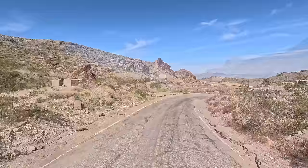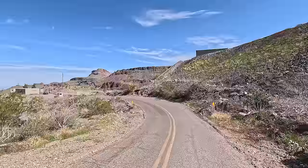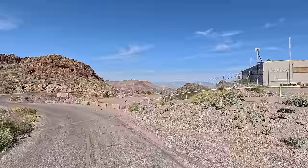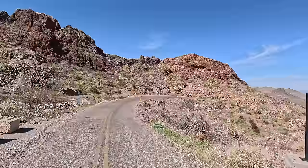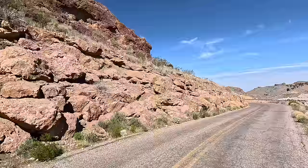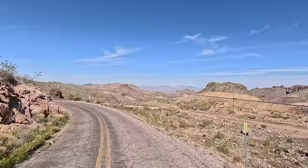There you can see some of the mine shafts. They're all fenced, gated, blocked off. There should be a sign up here that says to Oatman. Right around, here it is. Oatman, 2 miles. Dropping down pretty good too. We're what, 3,600 feet? Right up there top of the pass, so come down the mountain fairly quick.